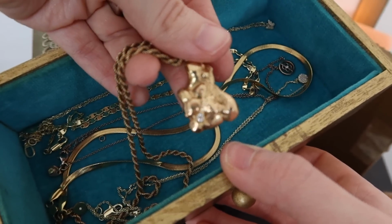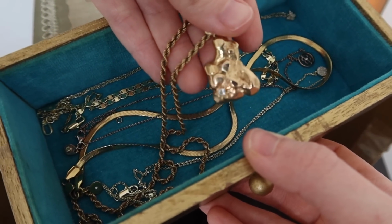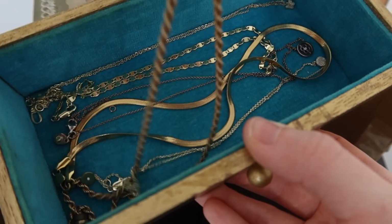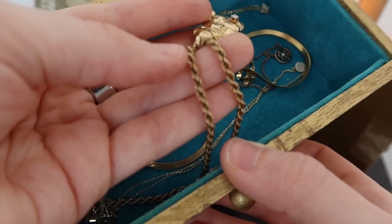This piece right here I think also belonged to my grandmother. Just this cool kind of abstract metal piece. And then I really like this twisted gold chain, so pretty.